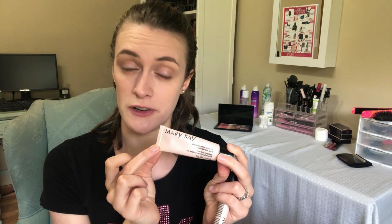I remember starting to use this product and then I ran out for the first time and was like, I'll just put it on like I used to without primer, and I instantly was like, you know what, no, this product works and I'm so thankful for it, and it has SPF in it, so that's really great to know.